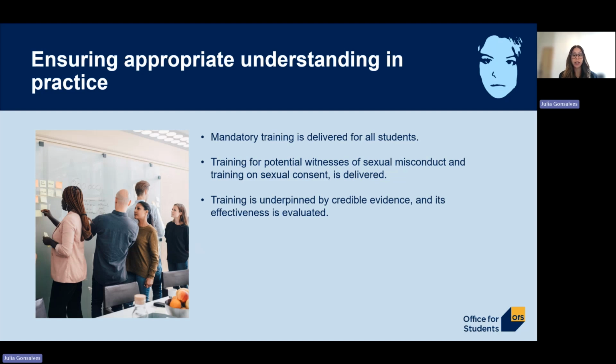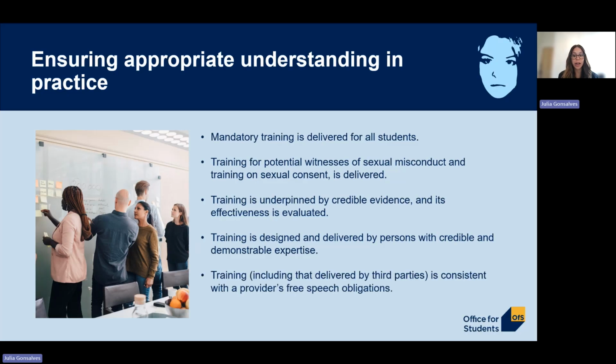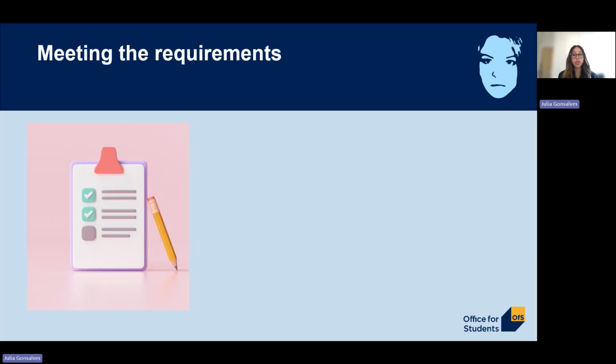This could usually include evaluation of the expertise contributed to the training and whether it's meeting the needs of your students. Training is designed and delivered by persons with credible and demonstrable expertise. We recognize that a variety of expertise might be relevant depending on the circumstances. And finally, we'd expect that the training, including any training delivered by third parties, is consistent with your free speech obligations.